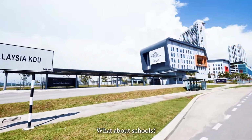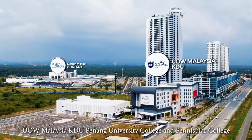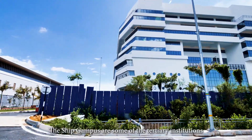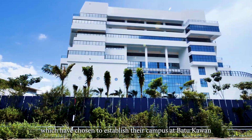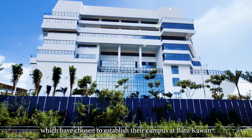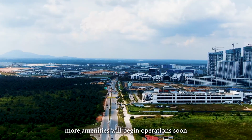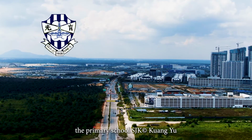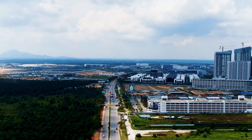What about schools? UOW Malaysia KDU Penang University College and Peninsula College, the SHIP campus, are some of the tertiary institutions which have chosen to establish their campus at Batukawan. As Batukawan is a developing township, more amenities will begin operation soon. For example, the primary school SJK Kuang Yi, Suji Society, hospitals and various others.